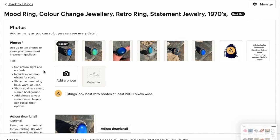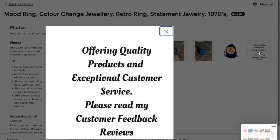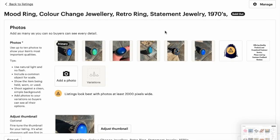Arrange your photos in the order that you would like them. Something that I do if not all the photos are being used, I'll just show you here. I click on it. Is I have an image saying offering quality products and exceptional customer service. Please read my feedback reviews, and that's because I have over 5,000 reviews. So it just helps me get sales on my listings to show that I'm honest and people like my products. I still remember my first review and I was over the moon.